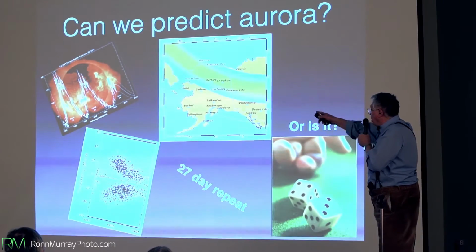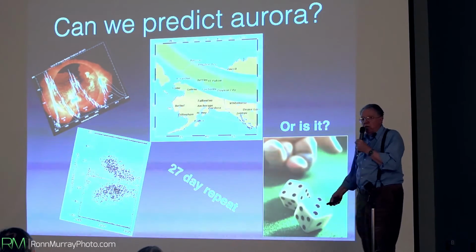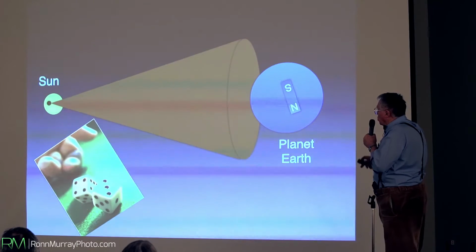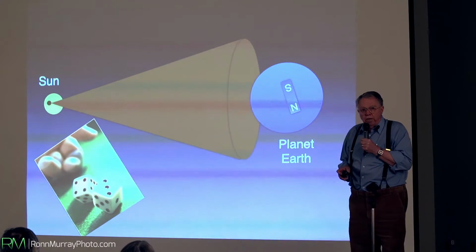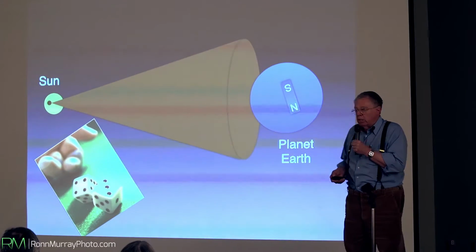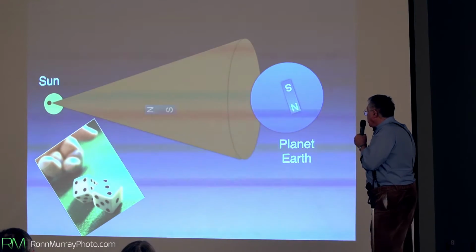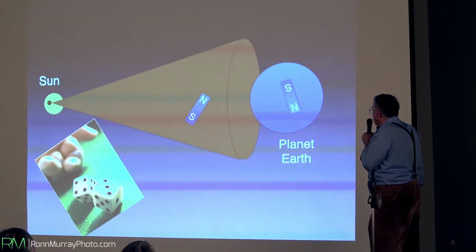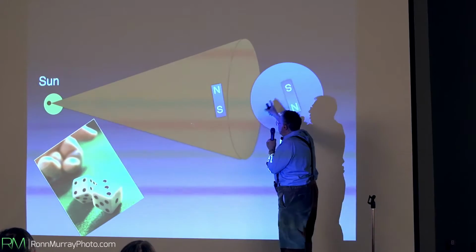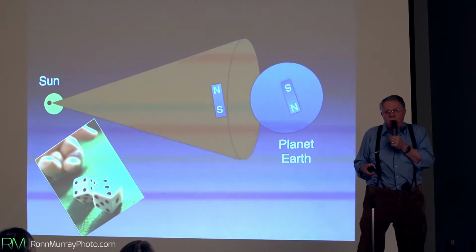So can we predict the aurora with a solar cycle of 11 years, all these various maps with a 27-day repeat, or is it a crapshoot? Well, this storm on the sun comes out with a big wad of energy headed towards the Earth, and that energy has both an electrical charge and a magnetic field associated with it. And that thing is tumbling like a tumbleweed as it comes through space. I think all of you know that if you ever played with magnets, the way you get the most energy coupled between 2 magnets is if they are opposite to one another at the last little bit, and that's the case here. So you never know what that's going to be. It's a crapshoot at the last minute.